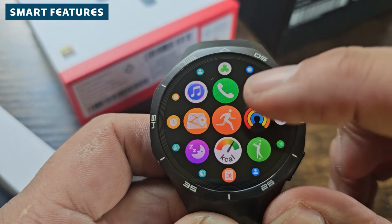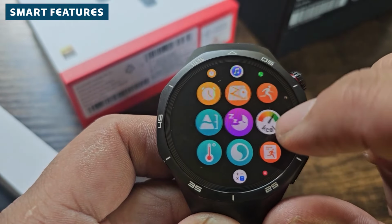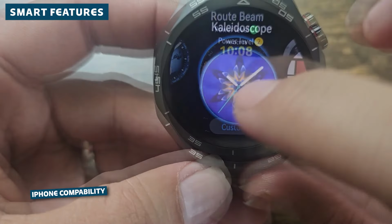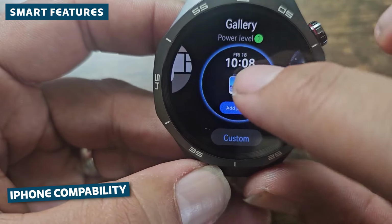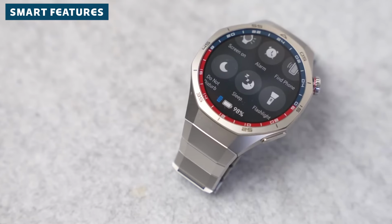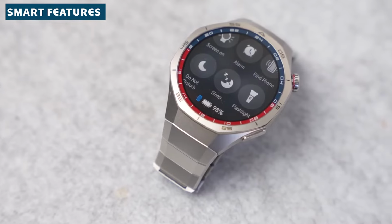HUAWEI's approach is more focused. While you won't get the full smartwatch experience, there's one ace up their sleeve: iPhone compatibility. That's right. While Samsung keeps things strictly Android, HUAWEI welcomes iOS users to the party.